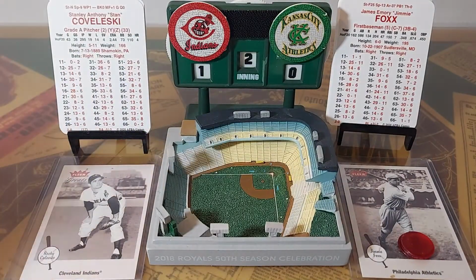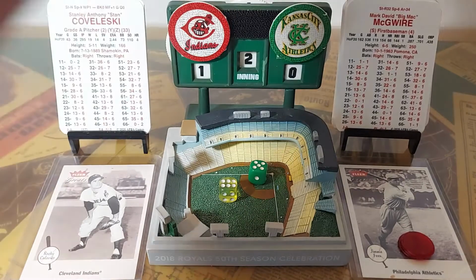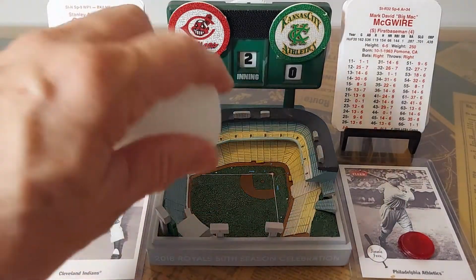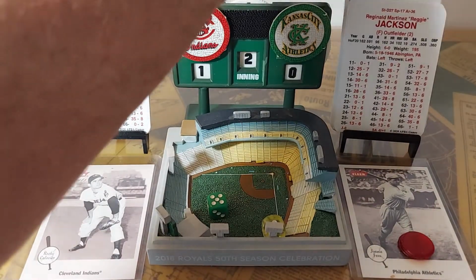Here's a pitch to Jimmy Fox, leading off the last of the second. 5-6 is a 34 Y, and Kovaleski has a Y rating, so that's a strikeout. Fox goes back to the dugout, a strikeout victim. Here is Mark McGuire, 6'5", 250 pounds. 51 is a 9. 28, that's a ground ball to the shortstop. Lou Boudreau is up with it and throws to first. 2 outs. Big Mac is retired.